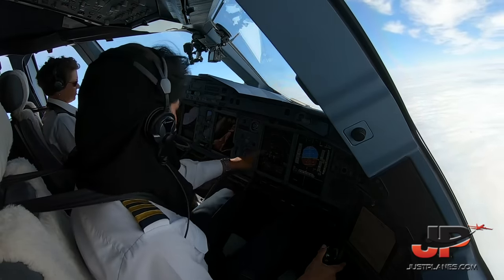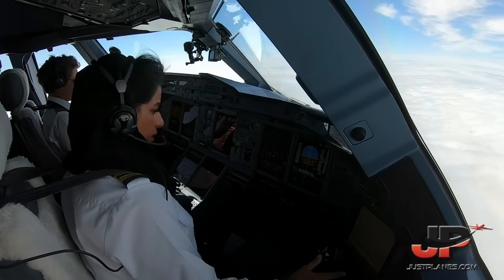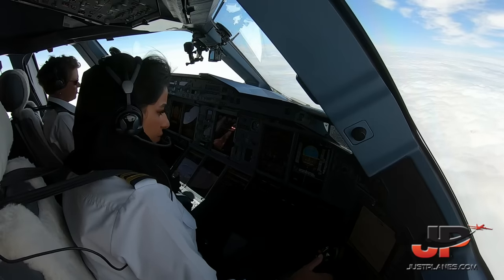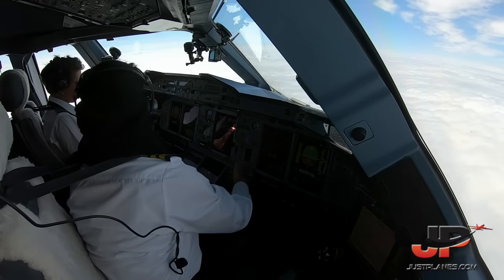Okay, cross idle, open descent, 8000, flight level 80. I don't see any traffic around, let me see. Just use the speed brake. Speed brake out. I'm not sure, Captain, how long she will take us over, but no idea. Yeah, so I just go.